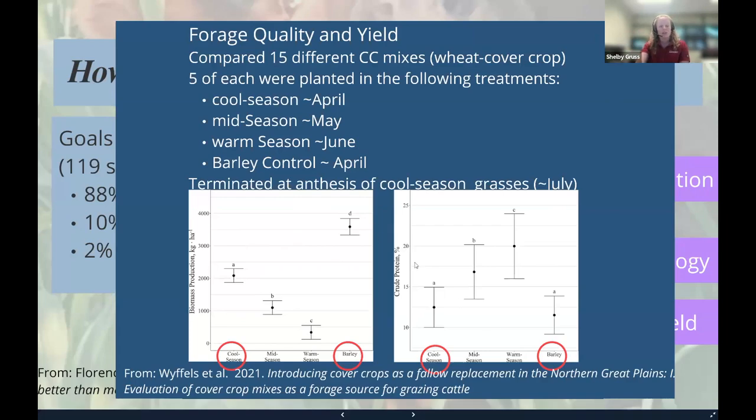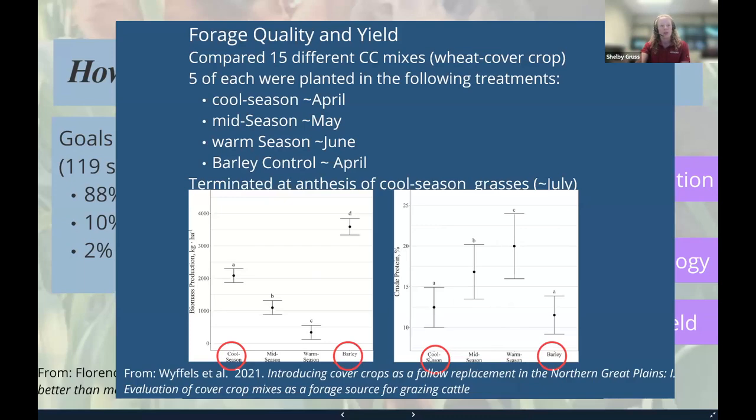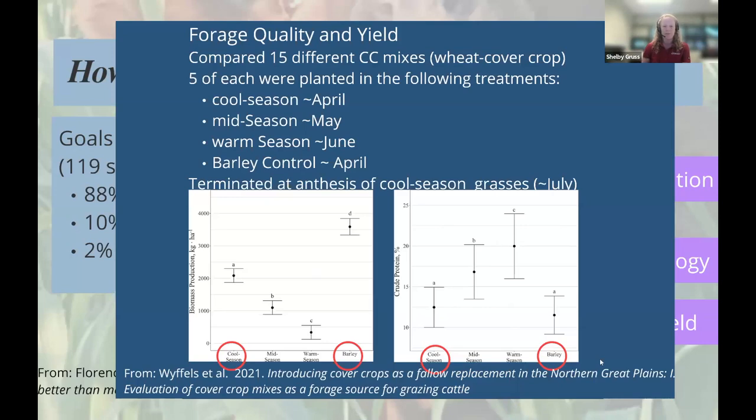And with that, they also looked at that forage quality. I'm just showing you crude protein today, just for a quick show of what they were doing. And so, like I said, these were terminated in July. And so, if we were to compare against those mid-season and warm seasons, these are a lot less mature in their growth stages at this point. And so, comparing the cool season to the barley, we're still seeing similar forage quality aspects at this point. And so, when we're thinking about it, we really need to be thinking about the components that are going in. So barley was able to perform as well as some of these other cover crop mixtures for forage quality and biomass.